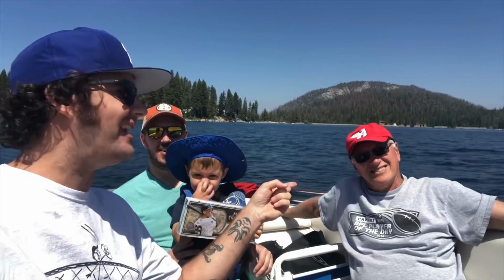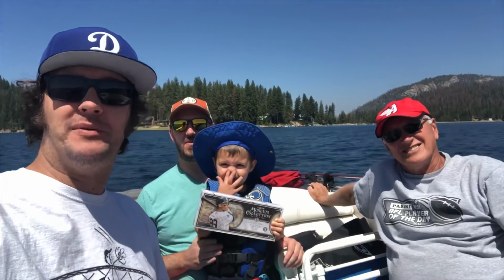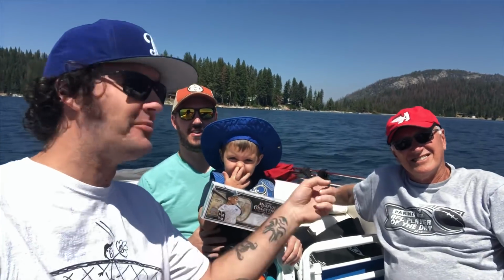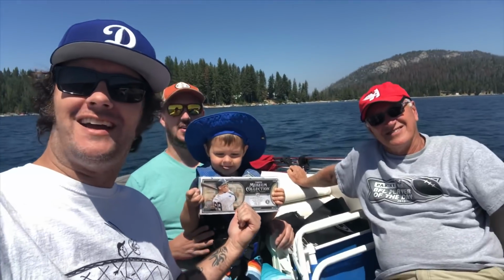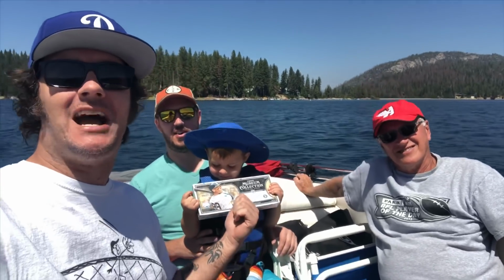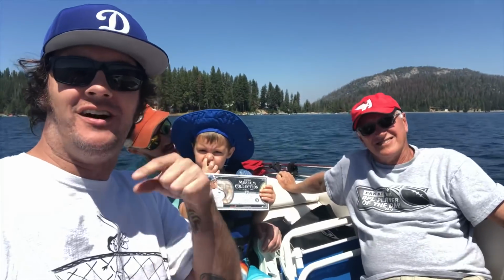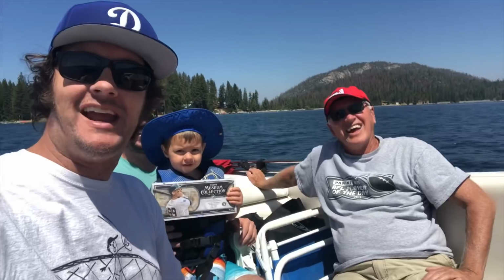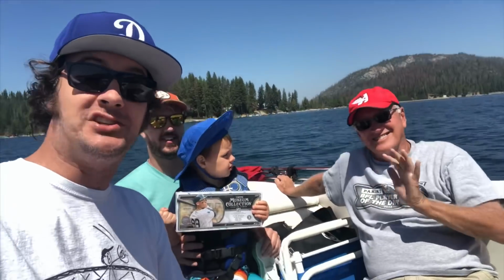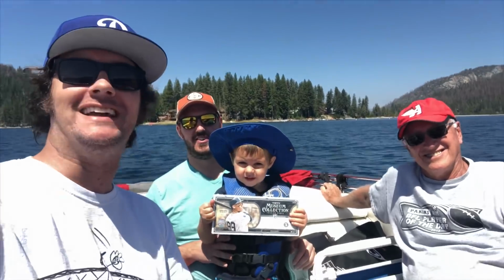I'm with my family. I got my dad here, my brother Ryan, and his kid Graham, and we are up at Shaver Lake, California, celebrating my dad's 70th birthday. We're gonna crack a box of 2018 Topps Museum Collection right here on the boat, on the lake, for my dad's birthday. Wish him a happy birthday in the comments. His name's Bob. Enjoy this boat box break right here from Shaver Lake.